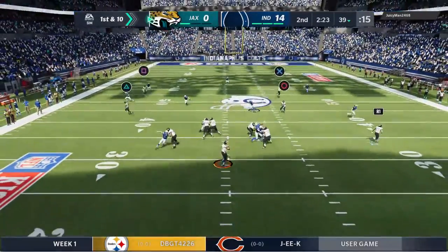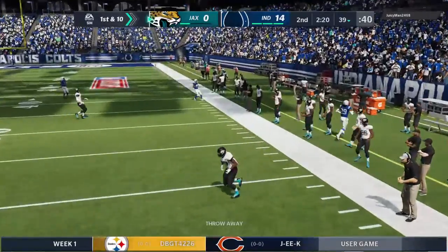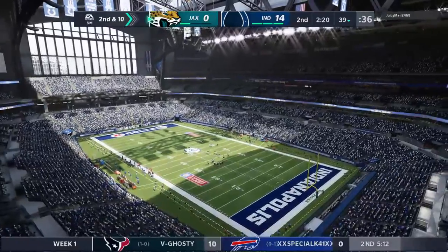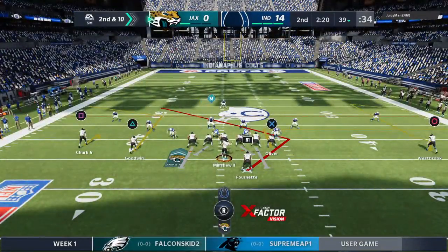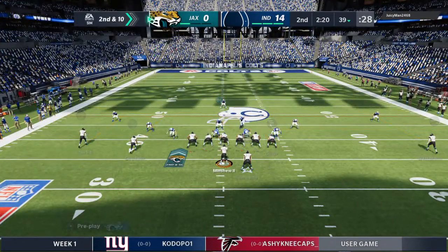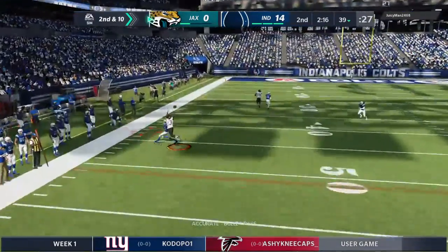Now Minshew on 1st and 10. Eluding the pressure right. And he just gets rid of it. Throws it away. The wise move there. Looked like nobody open. Now 2nd down. Another incompletion there. That's 5 in a row now to start this game. He's got to take a deep breath now, step back, shake it off a little bit, trust his offensive line, and hope that his play caller dials up something that can give him a completion and get him going.